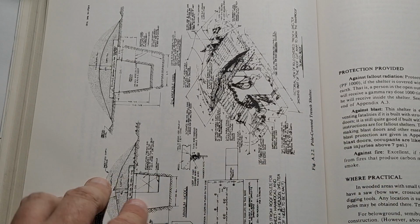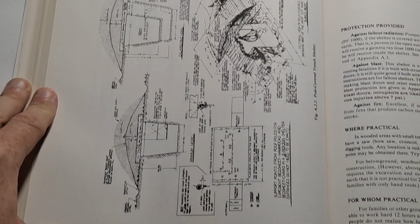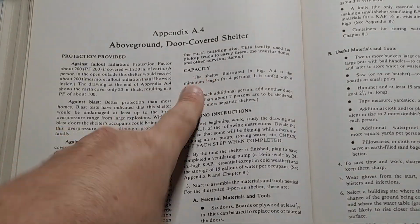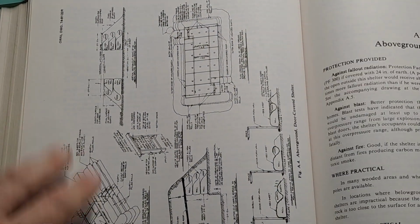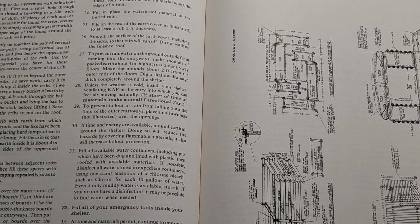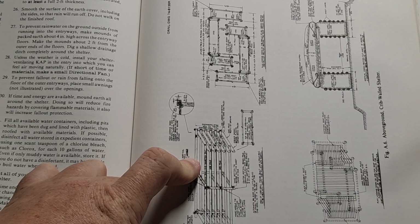Now this is a small pole shelter, and I can't turn the book sideways because the tripod's in the way, but they're pretty detailed, so that's pretty cool. Door covered shelters, or shelters as above ground ridgepole shelter. All of this could be used bushcrafting in urban environments if necessary. Above ground crib wall shelter. Hey look, it's a log cabin, just about. So those are pretty common.